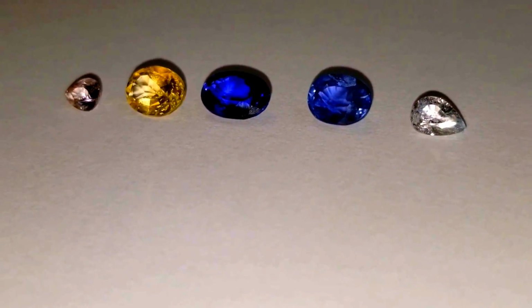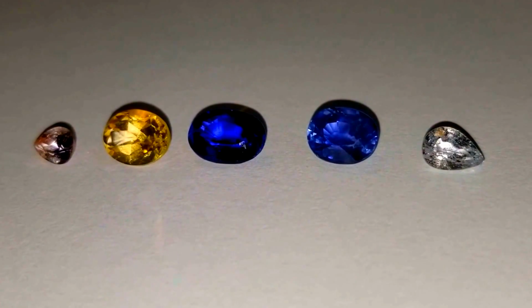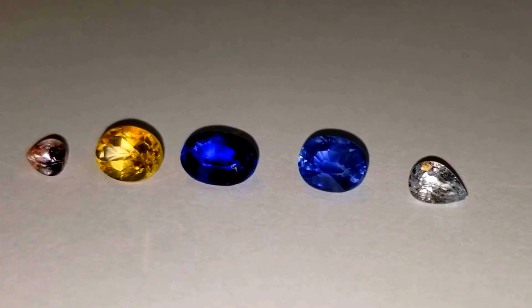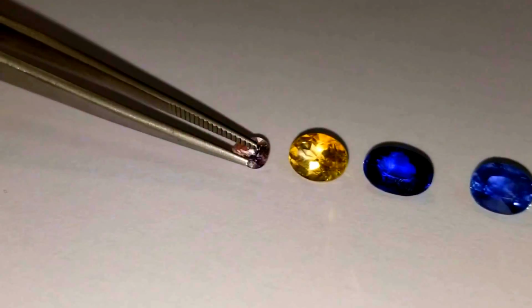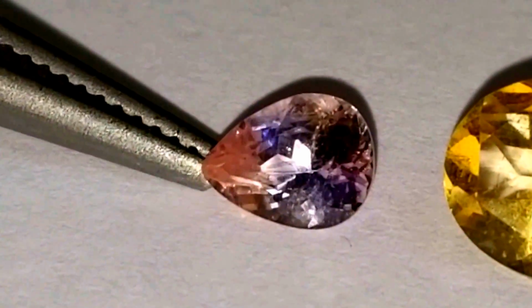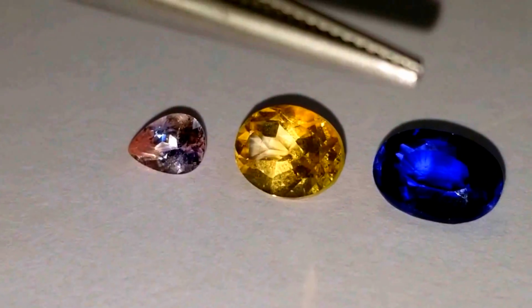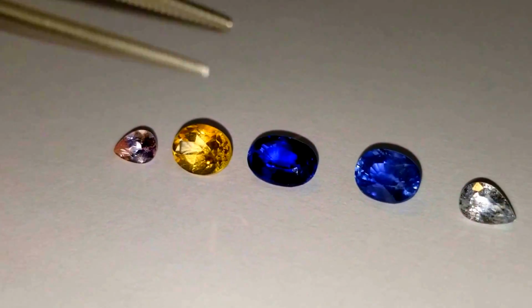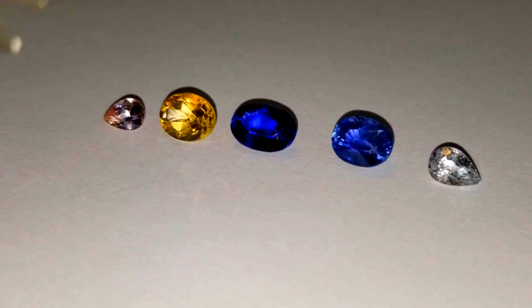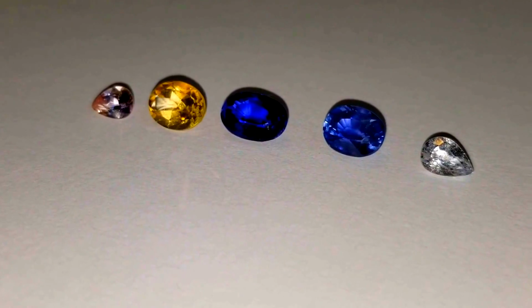Now, when it comes to telling when sapphire is fake, you can't really use the color because it comes in so many different color varieties. So, say for example, this beautiful pinky orange, sometimes called the Padparadscha, is just as much a sapphire as this beautiful sunset yellow, as this deep royal blue. Now, are these all sapphires? Of course not. That would defeat the point of this video, but they do come in these colors.